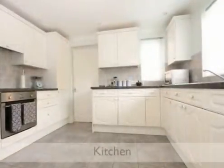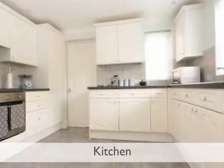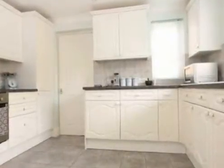This modern home offers a spacious, light and airy kitchen with dual aspect windows and white units throughout, with fully integrated appliances, tiled surrounds and flooring.